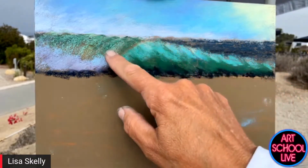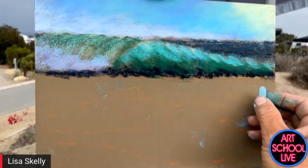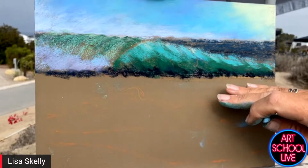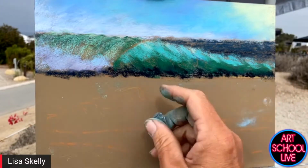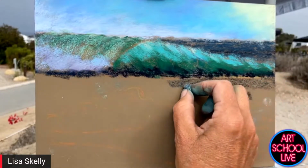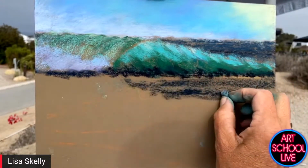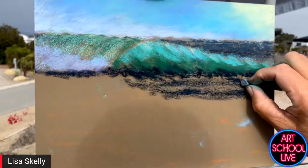So this part of the wave too is going to be dark, but I'm going to develop some of the surf right in front of the wave. This part of the wave will be reflected also in the flat part of the water, and it's still turbulent. So there are going to be some dark areas in here. I'm going to just put some random shapes, but this part of the water in front will have some dark reflections from the wave that is rolling up above it. And it also comes down into that water because it is being lifted up out of that water.